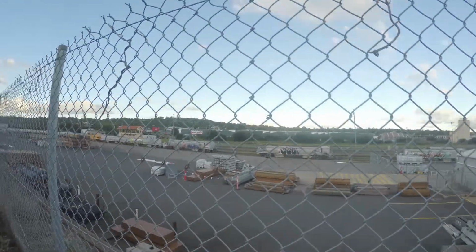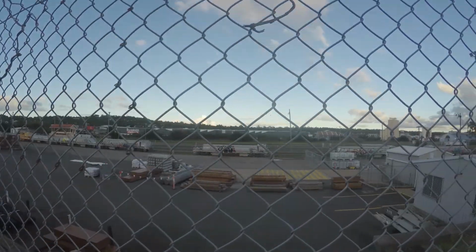There's one of the front yards. We'll just pull out and see.